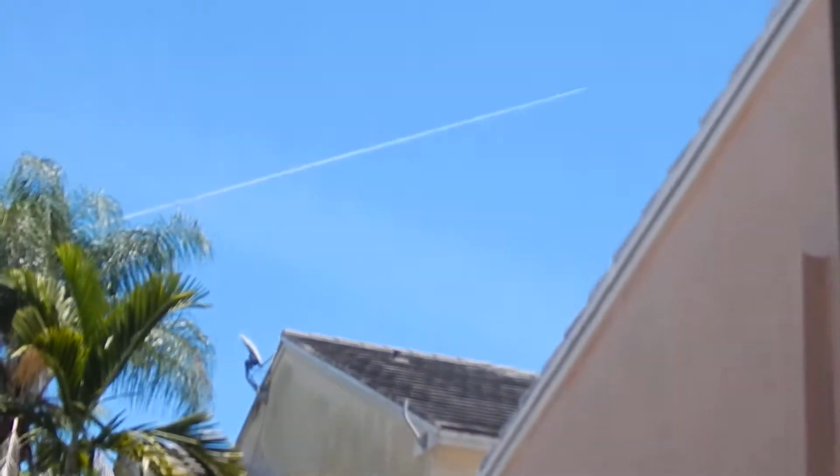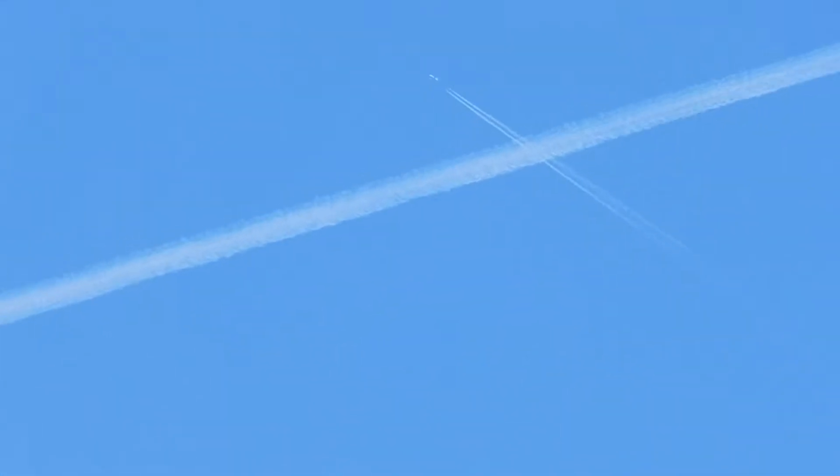Look at this, there's another one too. Because there's no airport from that direction. West, that's almost towards north and east. It's towards the ocean. There's no airport over there. That's north of Fort Lauderdale. So I don't know where, there's no international airport for big planes to be coming through.